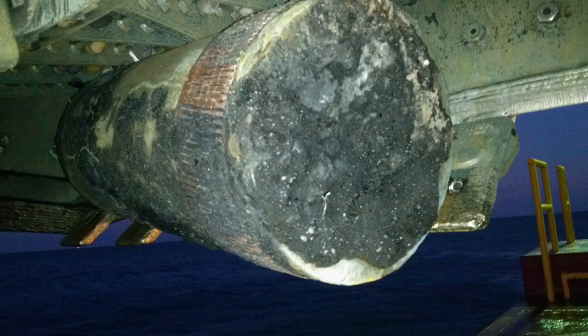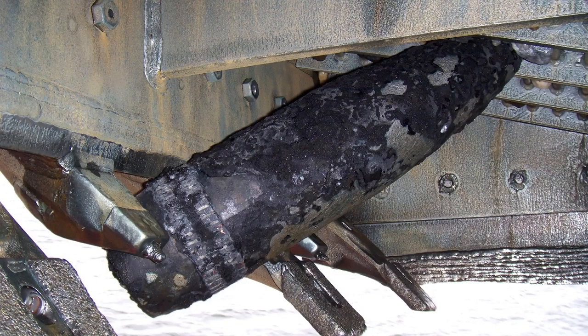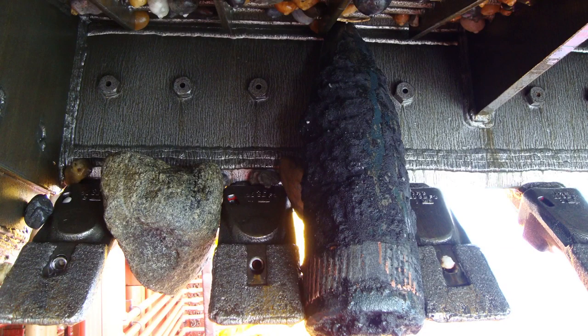To date, we have 100% accountability that nothing has reached the shore as far as any MEC items on the beach. Always check your intake screens. These are some examples from one of our projects at Seabright, where the drag heads were dragging up large projectiles that were getting caught in the teeth in a drag head.